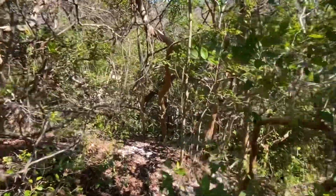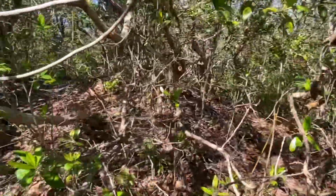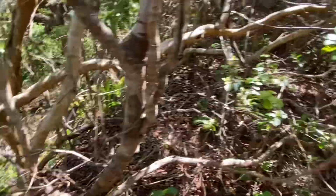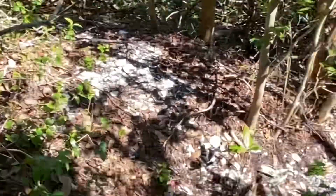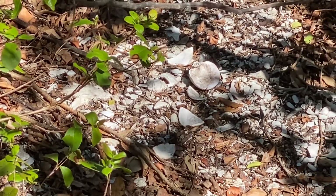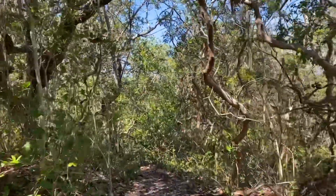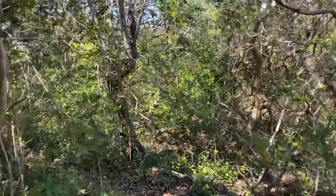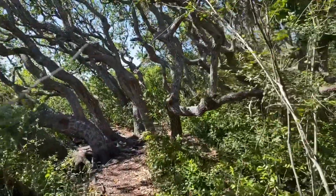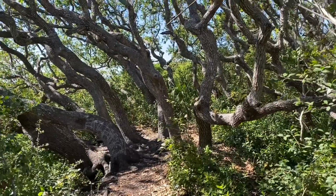Now this is fascinating. We're at the very top. Looking down. I'll show some more shell fragments. Okay, and this path goes up a little bit more. And this is the very top. You can see this outcrop of oak from all around.